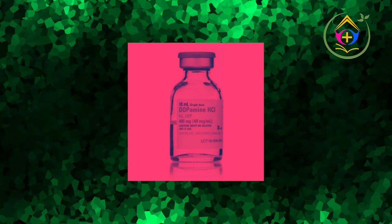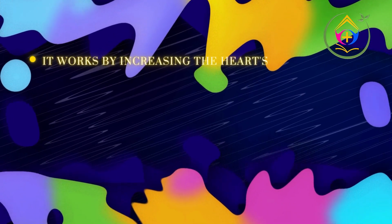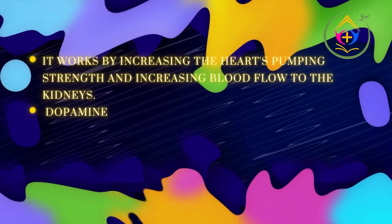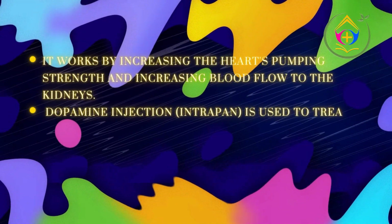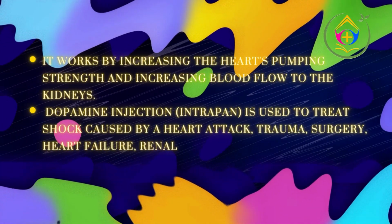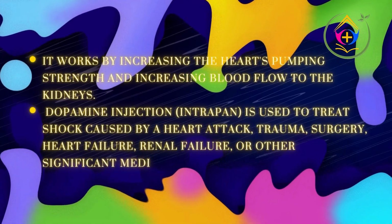Dopamine. It works by increasing the heart's pumping strength and increasing blood flow to the kidneys. Dopamine injection is used to treat shock caused by a heart attack, trauma, surgery, heart failure, renal failure, or other significant medical disorders.